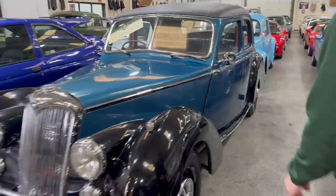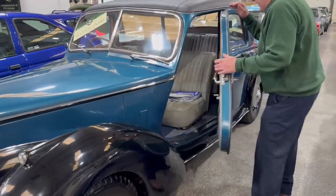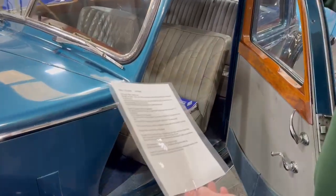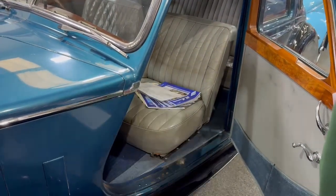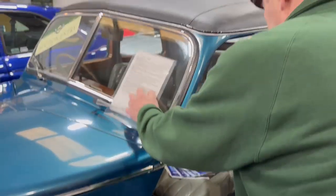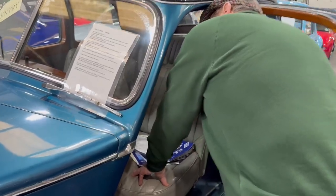Wow. It's an unusual colour, isn't it? RM. She's, yeah. I don't know. Yeah, nice little write-up about it. That's some description and bits and pieces that someone will want to read, I'm sure. Interior is quite nice. Dashboard's extremely good.